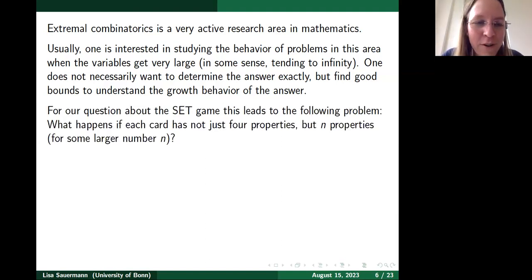So if you're a person working in extremal combinatorics, maybe the most natural thing popping in your head when you study Set is not just this particular game with these 81 cards, but you want to consider this game more abstractly. You want to consider an extended, more general version of the game where each card doesn't have just four properties, but n properties for some larger number n. So n is the number of variables.